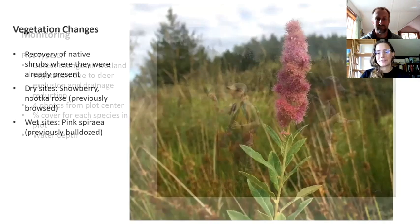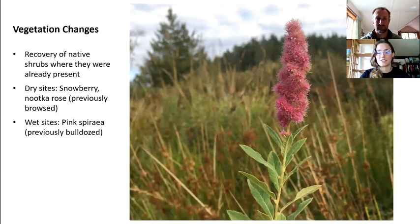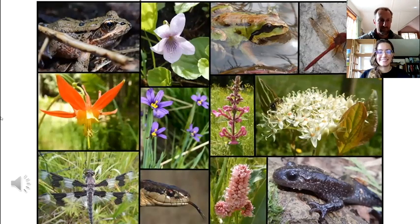We also have some really exciting changes happening in the vegetation communities. So we have the recovery of native shrubs that were suppressed before. In the dry sites, we have snowberry and Nootka rose that have really rebounded now that there's no deer browse happening on them. And we also have in the wet sites pink spirea, like the one pictured here, that was previously bulldozed, but now that the soils have been decompacted, it's really bouncing back as well. And Rob, I'll pass it back to you.